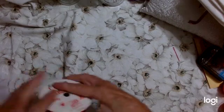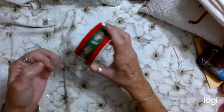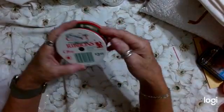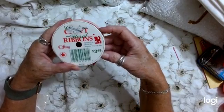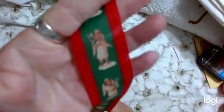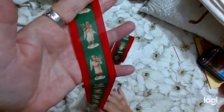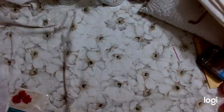Then I got this gorgeous vintage ribbon. Sorry, my mind went blank. It was originally $1.37 at the ribbon outlet, but look at, I remember this photo. Can you see my camera photo? There we go. Isn't that beautiful? Great for Christmas journals. It's not a lot on it, but it was very cheap.